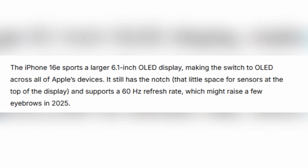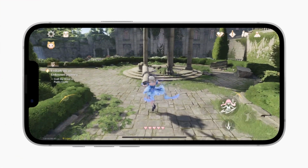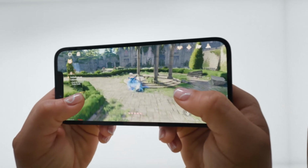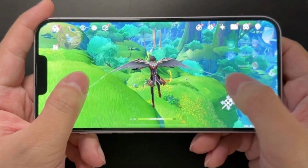The iPhone 16e now features a 6.1-inch OLED display, meaning Apple has officially moved all its devices away from LCD screens. However, it still has a 60 Hz refresh rate, which might feel outdated, especially when most mid-range Android devices offer at least 90 Hz or higher.